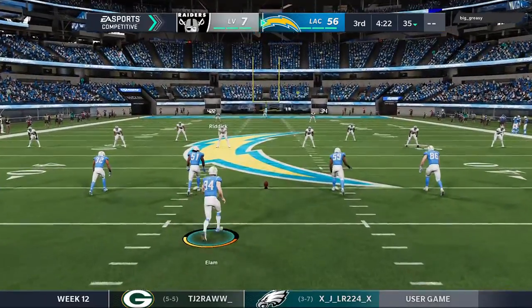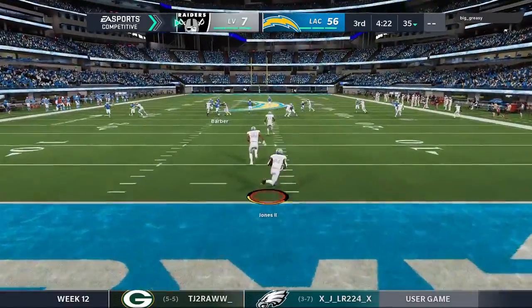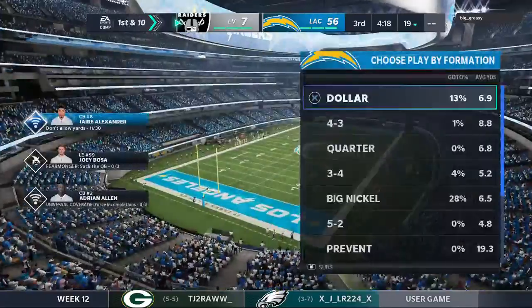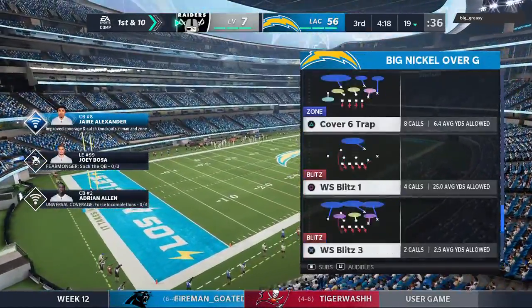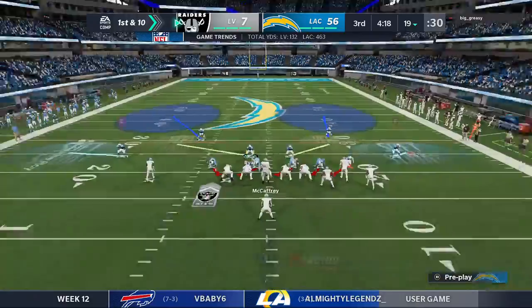Set now to kick this one away, and off it goes. Takes this about 5 yards deep. The Raiders take over 1st and 10 at their own 19-yard line. The Raider offense set to get this drive started.